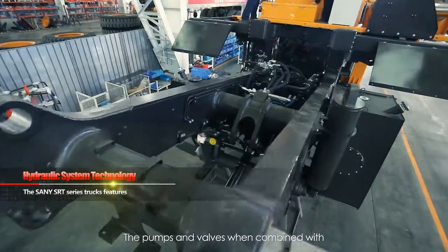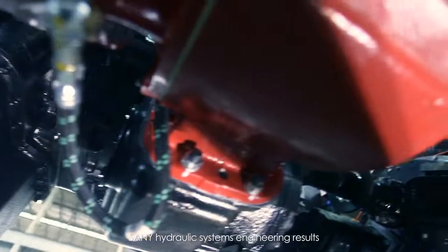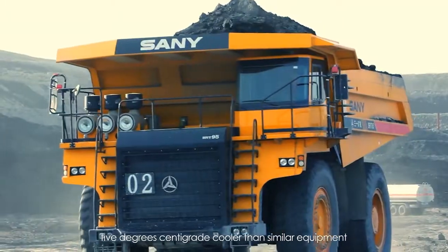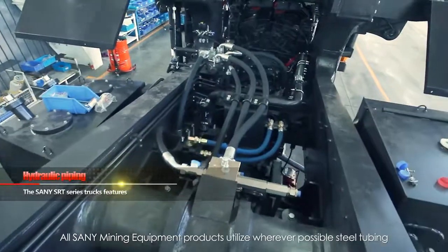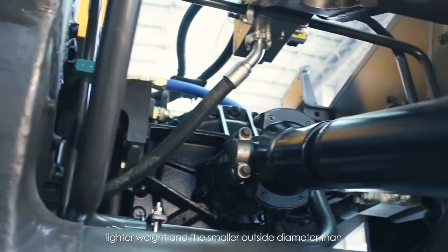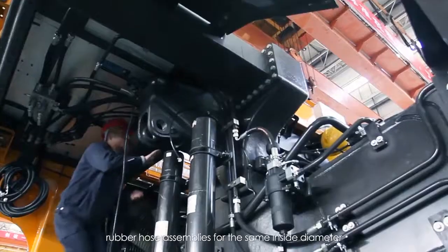The pumps and valves, when combined with SANY hydraulic systems engineering, result in cooler running hydraulic systems, in some cases as much as 5 degrees centigrade cooler than similar equipment. All SANY mining equipment products utilize steel tubing wherever possible for the hydraulic system. Lighter weight and the smaller outside diameter than rubber hose assemblies for the same inside diameter result in better space efficiency.